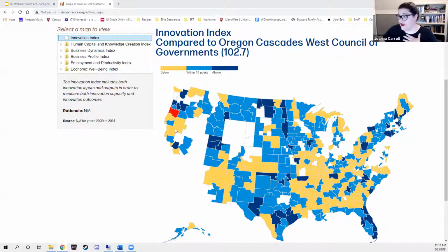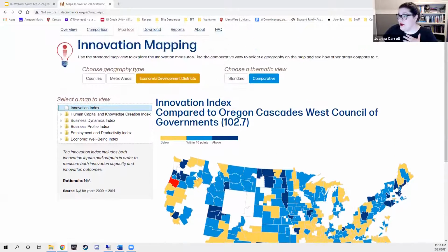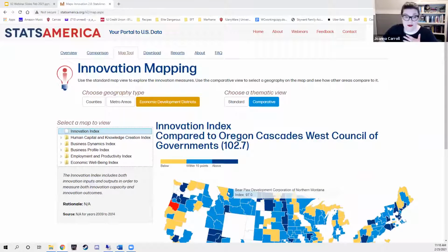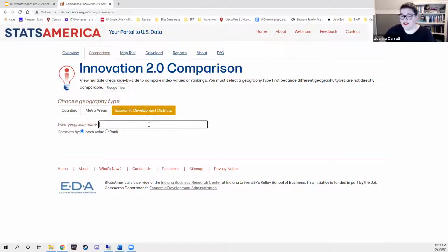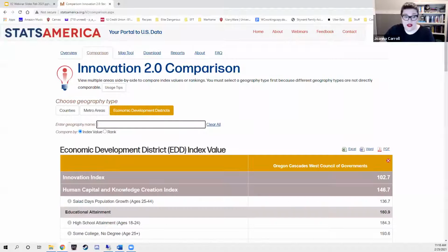So from here, I've been able to identify some good comparison districts. Now what I want to do is switch from this map view and take you over to our comparison tool. We're going to start by selecting economic development districts again. I'm going to find my EDD, the Oregon Cascades West Council of Governments.